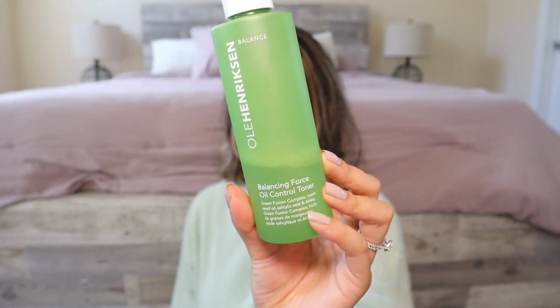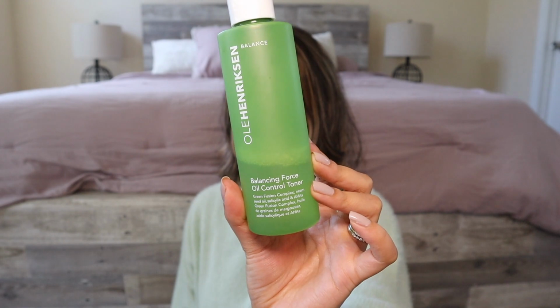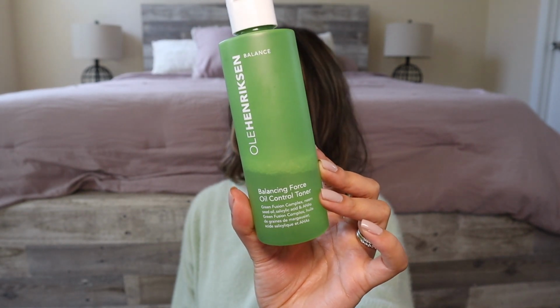For my next step, I go in with the toner and a cotton round. I love the Olehenriksen Balancing Force Oil Control Toner. I think this does an amazing job of keeping my breakouts at bay, really tackling any future breakouts that I might be having. It also has some AHA complexes that will do a gentle exfoliation to my skin, and it has salicylic acid to help for any acne that I might be experiencing. I wouldn't say acne, but breakouts.